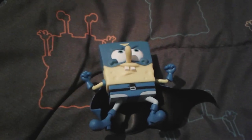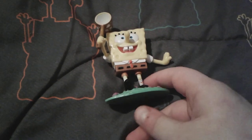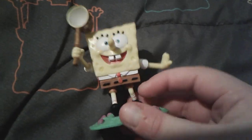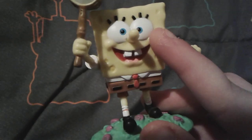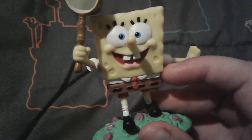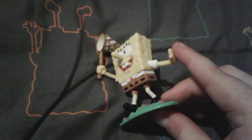And now for my 4th favorite toy. This little SpongeBob jellyfishing figure. And I know that he's super tiny, but I love this little guy because he is really well detailed again. I mean, you can even see that he has these little white pieces in his eyes there. So it kind of makes it look like his eyes are glistening. And you can see there's his jellyfishing net in his hand. His right hand's holding it. And there's his little hand right there.